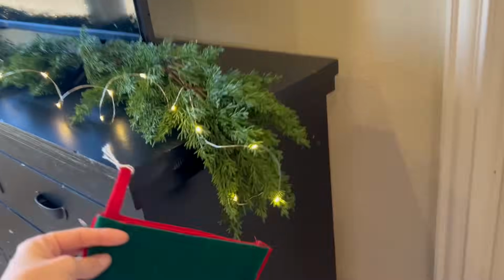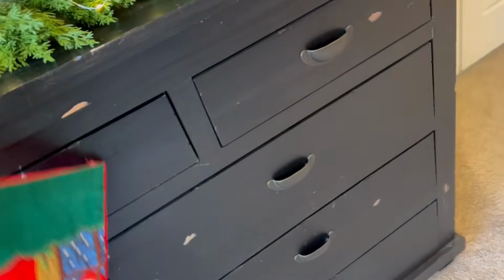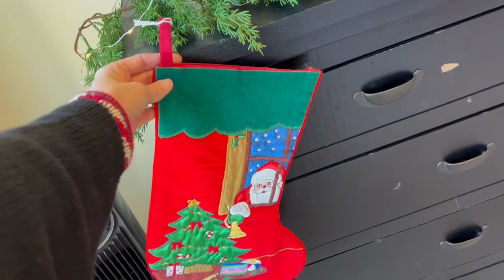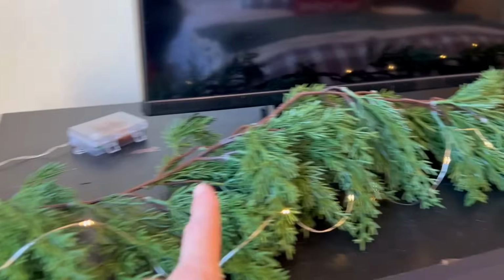I'm not sure if I just need to add it to here. I mean, if I add it here, it will block my drawers, you know what I mean? And I only have one, so I don't know. Maybe I could put it here actually. That might work.